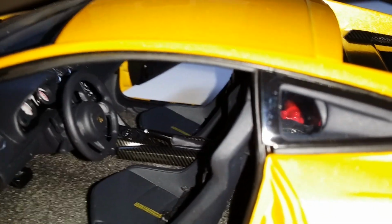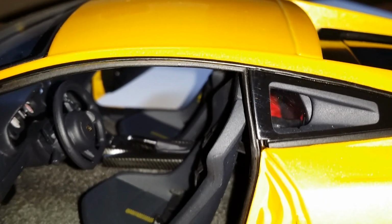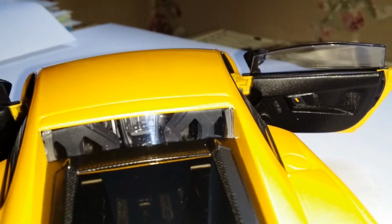And there's something red back there. I don't know what that is. Maybe a fire extinguisher? Probably. Look right there. Yep, that's a fire extinguisher. That's cool. And of course, through this window, you can also see into the interior as well.